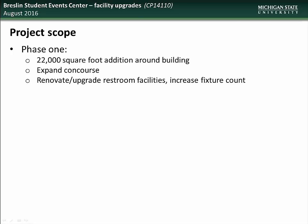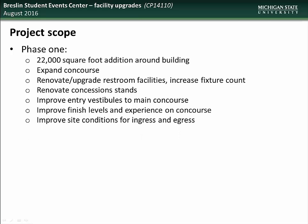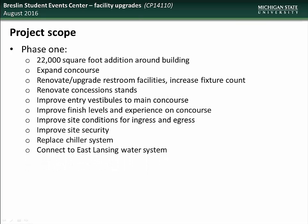the restroom facilities, renovation of concession stands, improvements to the entry vestibules to the main concourse, improvements to finish levels and experience on the concourse, improvements to site conditions for ingress and egress, improvements to site security, replacement of the chiller system, and connection to the East Lansing water system.